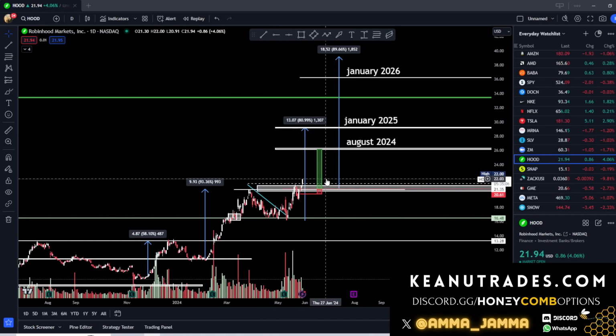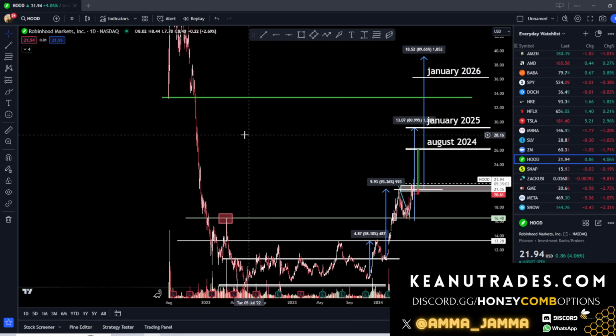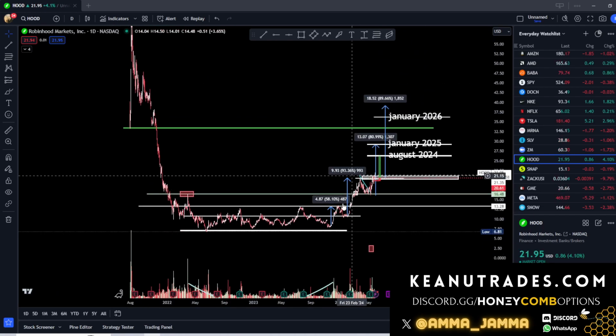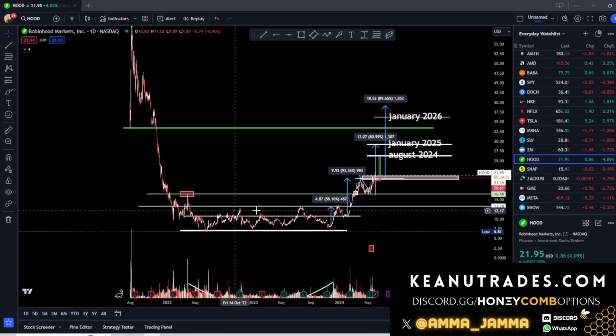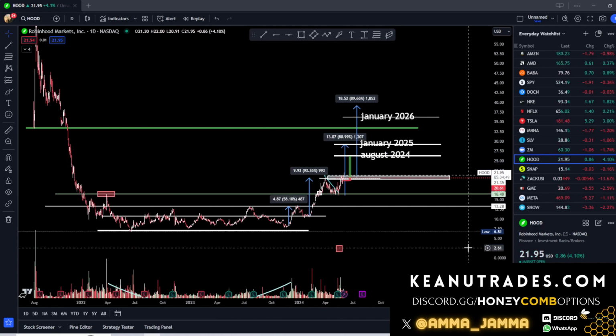So yeah, at that break and that hold of 22, I'm looking at $33 within the next 3 to 4 months easily. Get this little baby cooking here. We've got a perfect cup and handle. We held that 16.60. We came back down. Now we're holding that 21.60. So that's your tip of the week trading.